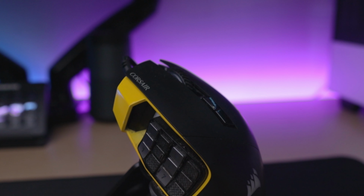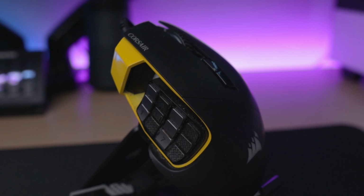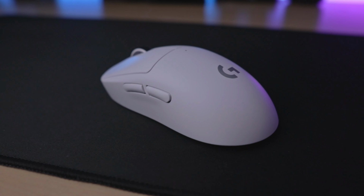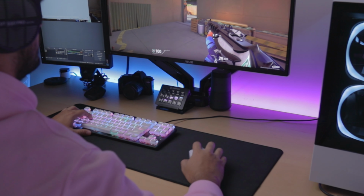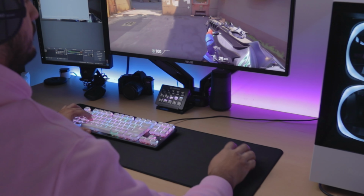I used to use the Corsair Scimitar Pro since I mainly played MMOs, but about a year ago, Logitech came out with a new mouse. Well, actually, it was an old mouse that they made lighter, but you know what I mean. You probably already know what this is, but if you don't, it's the Logitech G Pro Superlight in white. I was playing a lot of Valorant at the time, and I needed a better FPS mouse. And since it came in white, it just fit in really well with my white aesthetic with my setup.